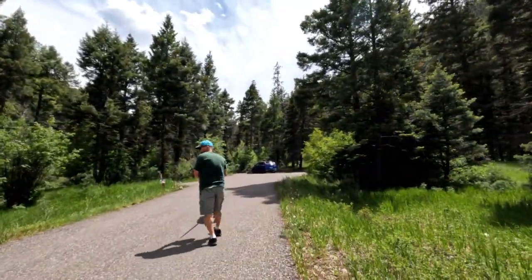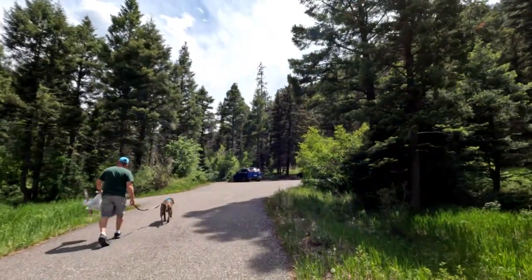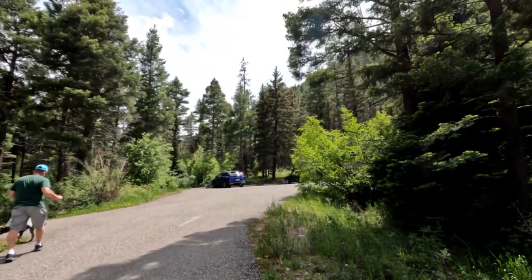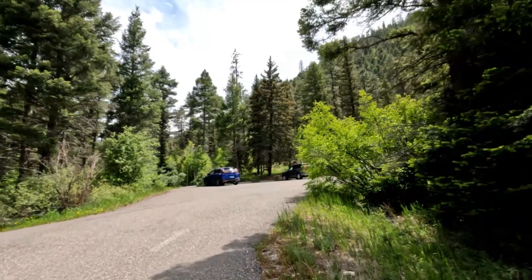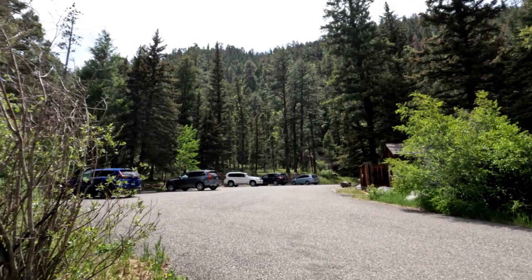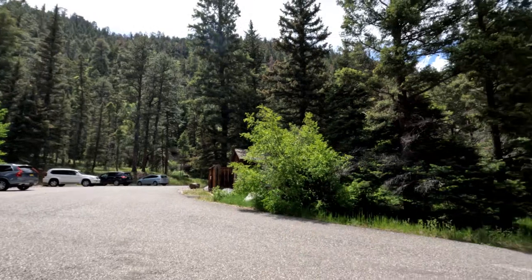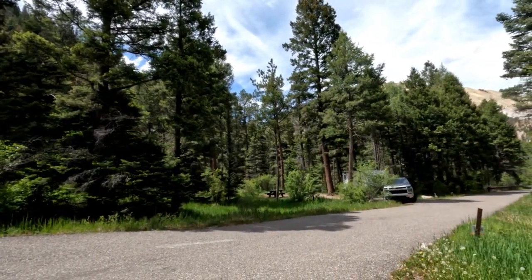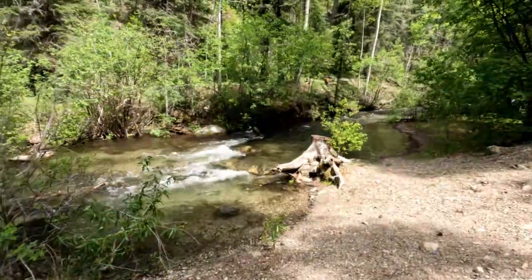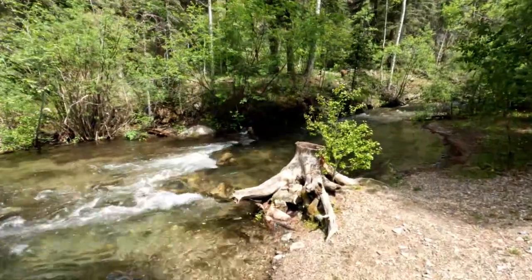One of the reasons we like this campground and this campsite is we have a hiking trail right up here. We're right next to Columbine Trail. There's a parking lot for the trail. A few people out hiking. There's a pit toilet. And right there is our campsite. Can't beat it. The creek is running.